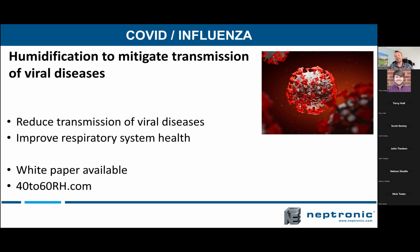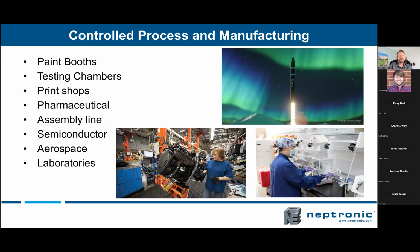And there's a lot of data on this. It's all published online that you can just Google, and Google Scholar will pull up a ton of articles looking at humidification as a component of indoor air quality to fight viral diseases like the flu or COVID. So what about other applications beyond indoor air quality?